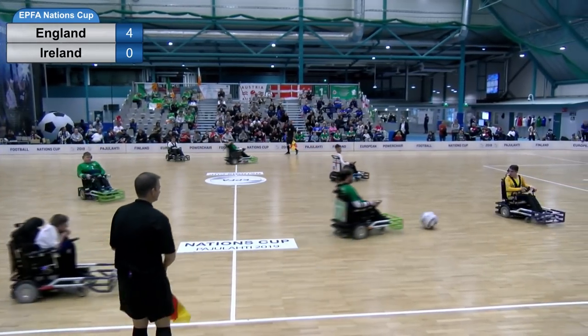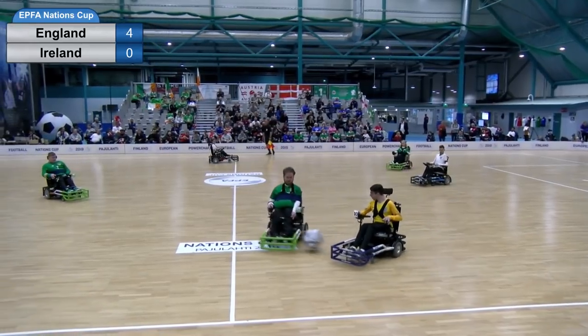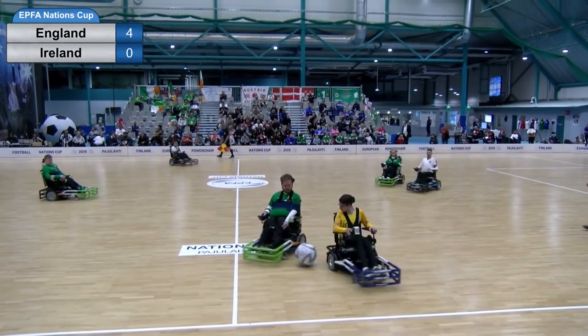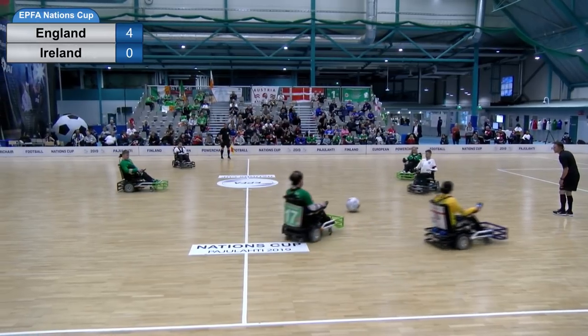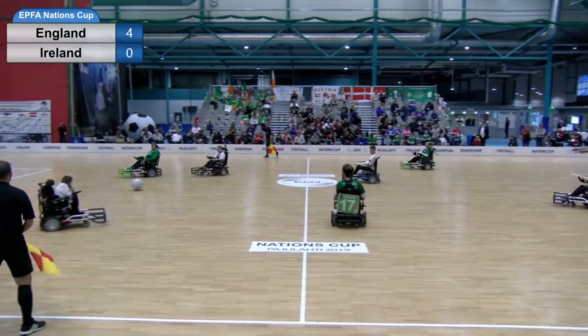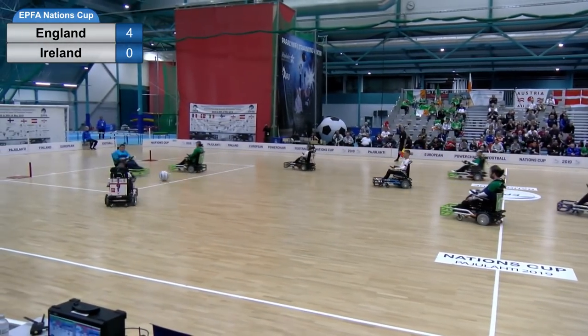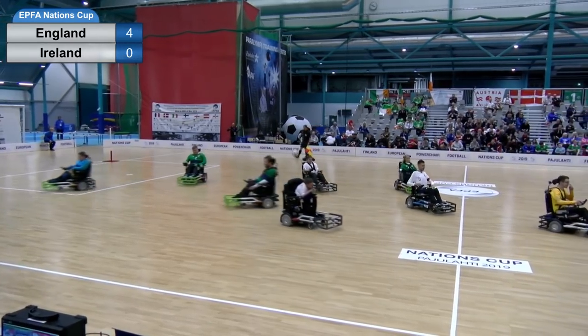Harrison, Francis, Flanagan. That ball kicked out. Boulding all the way down to Common. Common across to Harrison. That's a two-on-one violation. No, it's not. It's a halftime whistle by the referee.